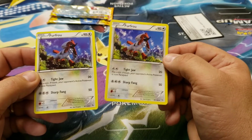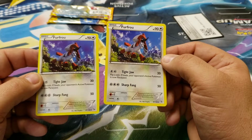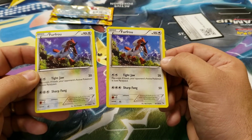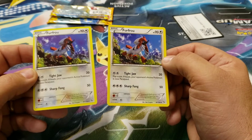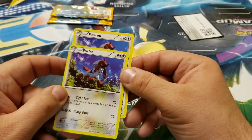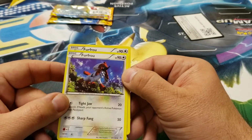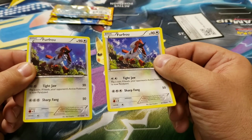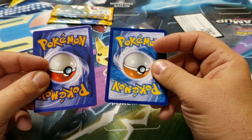Also, watch for attacks that seem too good to be true. In this case, these attacks are identical. The collector number is identical. The retreat cost is identical. The weakness and resistance is the same. The set symbol's the same. The hit points is the same. So it's a pretty good copy. It's a pretty good fake, but not good enough.